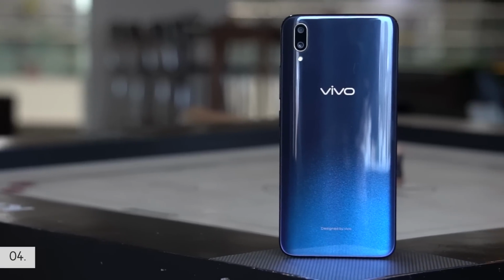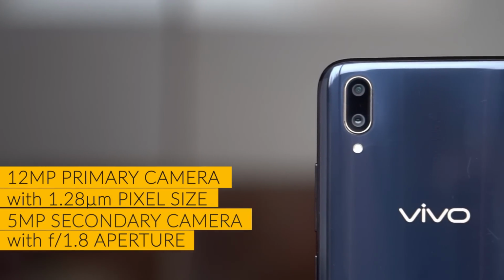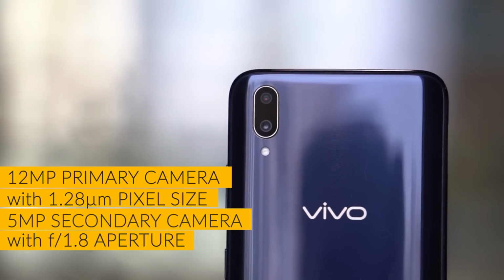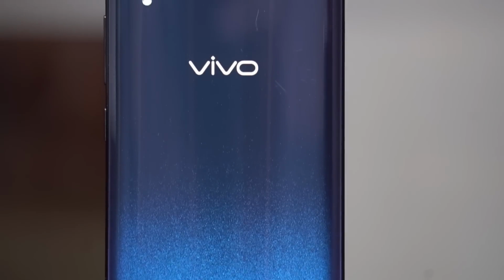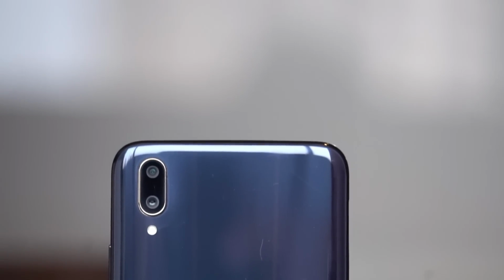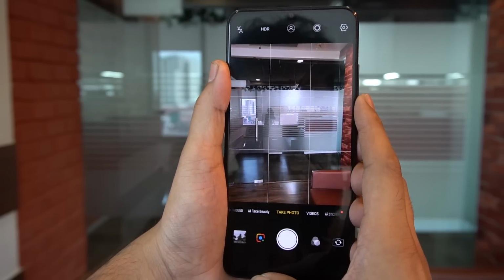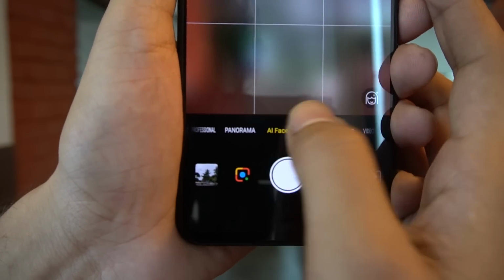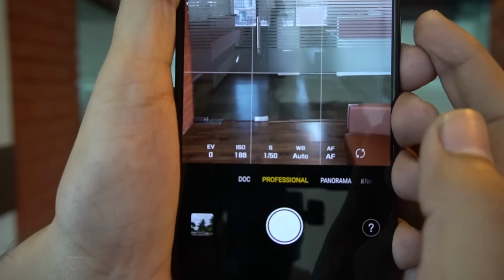The V11 Pro has 2 cameras on the rear with a 12 megapixel plus 5 megapixel setup. The primary camera uses a sensor with a pixel size of 1.28 micrometers and an attached lens with an aperture of f/1.8. Furthermore, the camera has a dual pixel sensor, which improves the low light sensitivity for better pictures in the dark. Also, it comes with dual pixel autofocus that will help you lock focus very fast at just 0.03 seconds. Vivo's rear cameras have mostly impressed us with the image quality. Therefore, we are excited to see how the V11 Pro performs.